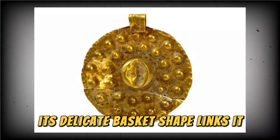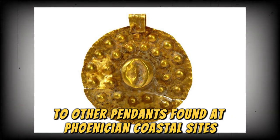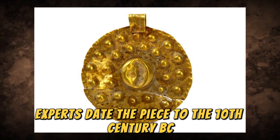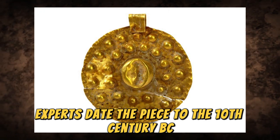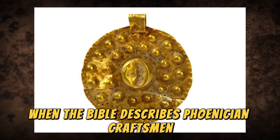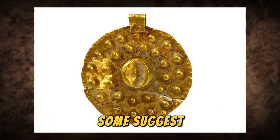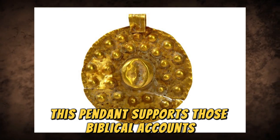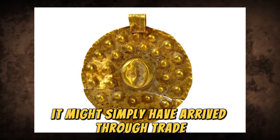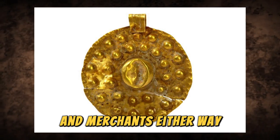Its delicate basket shape links it stylistically to other pendants found at Phoenician coastal sites. Based on its archaeological context, experts date the piece to the 10th century BC, the same era when the Bible describes Phoenician craftsmen helping to build King David's palace. Some suggest this pendant supports those biblical accounts, while others argue it might simply have arrived through trade, given the Phoenicians' renowned reputation as seafarers and merchants.